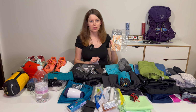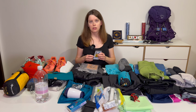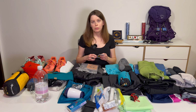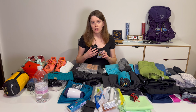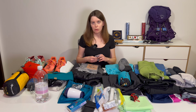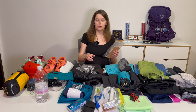Our pilgrims' credentials to get our stamps inside. Of course, I took some money, a credit card, and ID. I highly recommend you make a photocopy of your ID at home and plastify it, so every time you come to an albergue, you can give them a plastified photocopy, because you need to identify yourself there, and you have your real original ID somewhere safe, so you don't lose it.